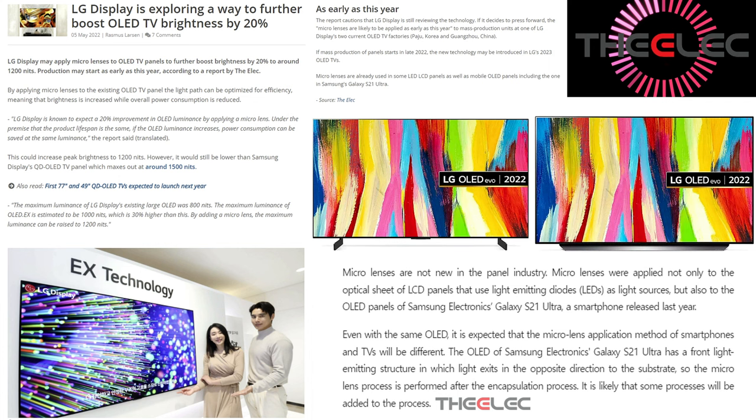This could increase peak brightness to 1200 nits. However, it would still be lower than Samsung Display's QD OLED TV panel, which maxes out at 1500 nits. That shows the power of QD OLED with the current OLED technology as of right now. Samsung with its QD OLED has a major advantage for the foreseeable future.